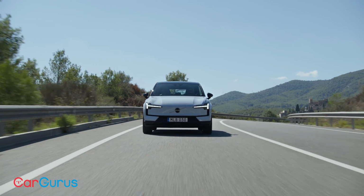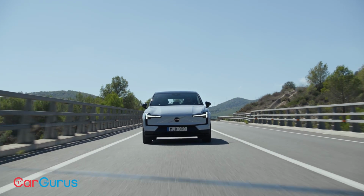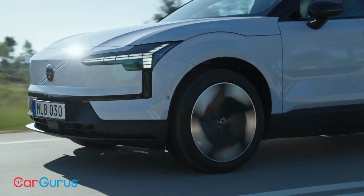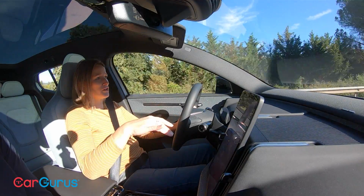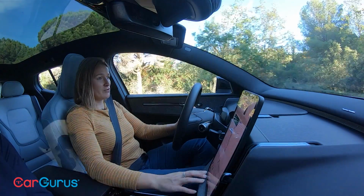And yet the truth is that if you did dial back that performance, you wouldn't even get that much of a significant increase in efficiency. So you might as well give it a billion horsepower and make it do 0 to 62 in under 4 seconds, you know? I think what I find more significant about the EX30 rather than the way it drives is really the interior design. Like I've mentioned, the materials in here, I really like them.